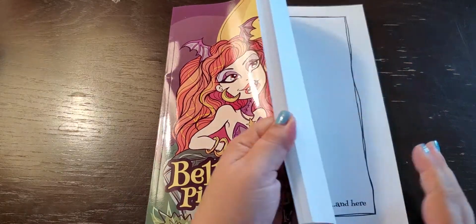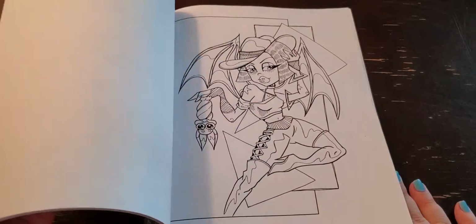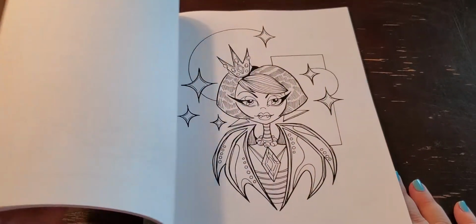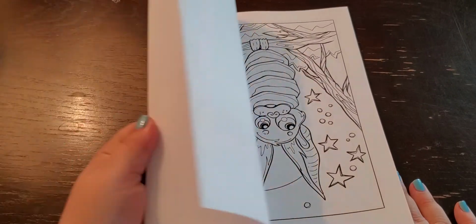For a coloring book, I don't know, I just wanted the hard copy for right now. And I absolutely love this book.